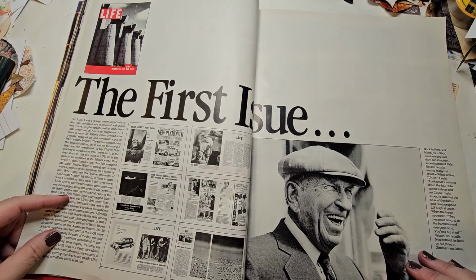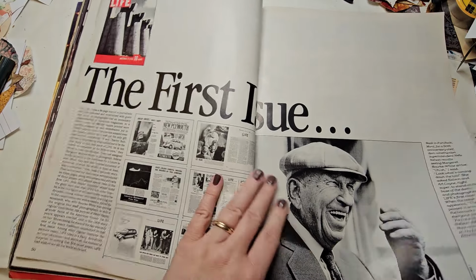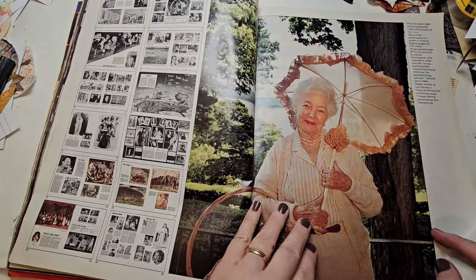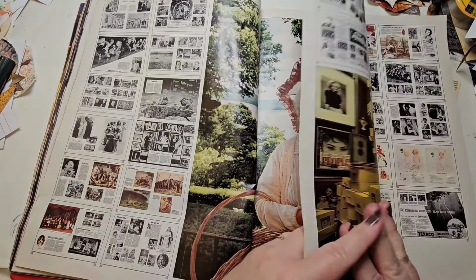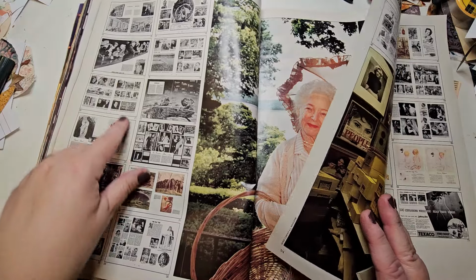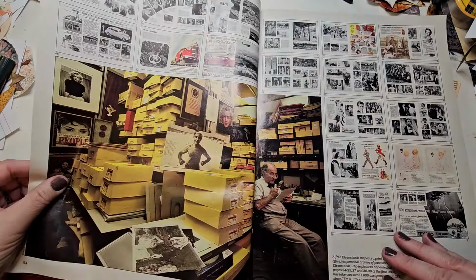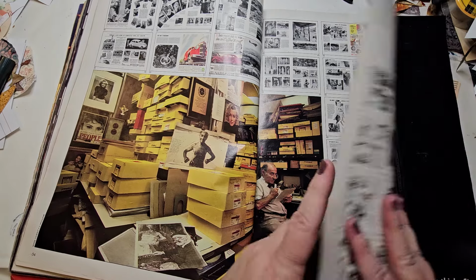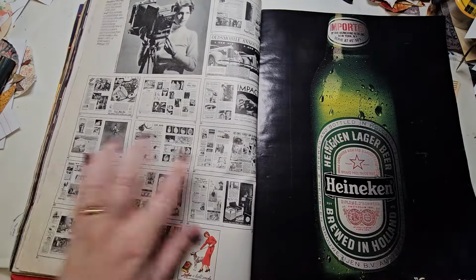The first issue. Oh, so there's a little thing in here about the first issue of Life magazine. Oh, I think these are all the pages from that issue. I could make a tiny little magazine out of those. That'd be fun. That would be kind of fun. Make a tiny, tiny magazine out of those pages from the first.